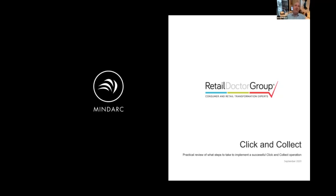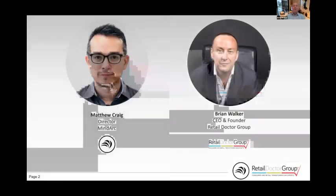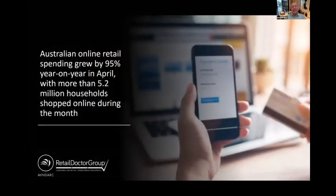And I think it's very important that whilst we give reference to COVID, which has clearly accelerated click and collect demand, it was already moving in that direction. In fact, 2 years ago, in touring retailers in Europe, I personally saw click and collect set up in every major fashion house within the capital cities of Europe. So well on the way. So today, with Matt's help and myself, we'll talk through click and collect and how to implement. When we're working with clients, we're looking at this whole integration space and business information systems capability through to operational capability. So as we know, Australian online retail spending grew by 95% year on year for April.